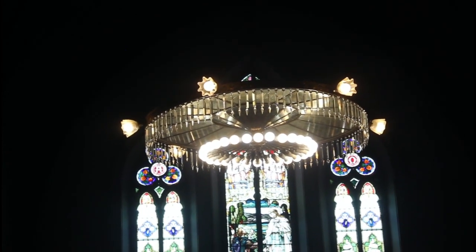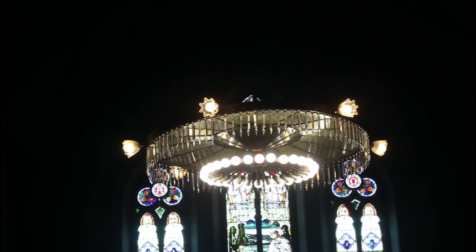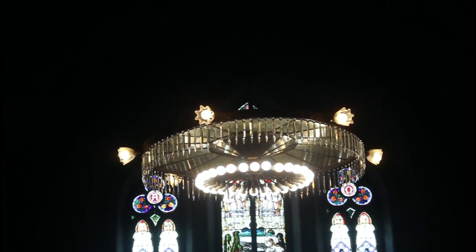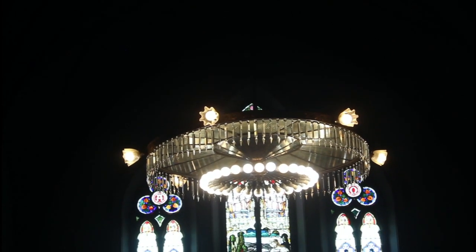So this is known as an I.P. Frink reflector chandelier light. It came from New York in 1898. It is excellently preserved and kind of a rare piece in today's world.